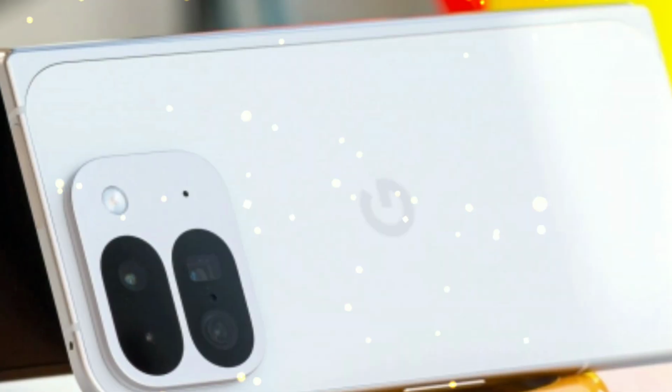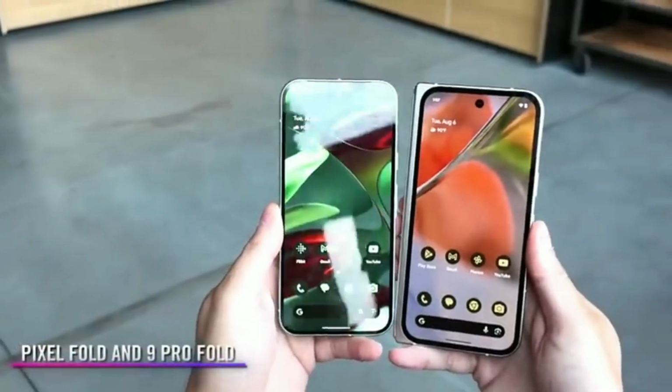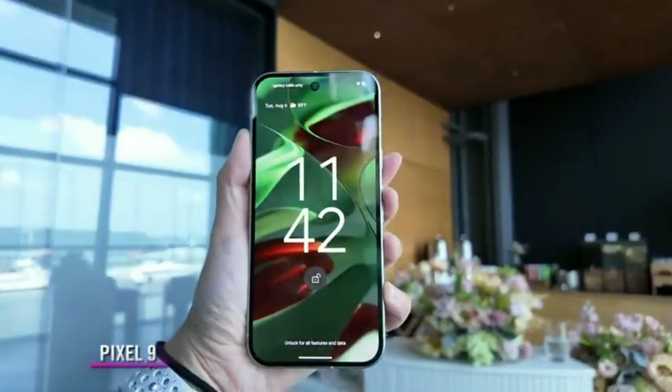Fast forward to the Pixel 9 Pro Fold, and it feels like a completely different phone. In fact, calling this a second generation doesn't do it justice. It's not an upgrade, it's a complete reinvention that slots perfectly into Google's Pixel 9 lineup.